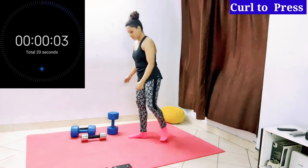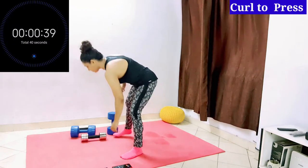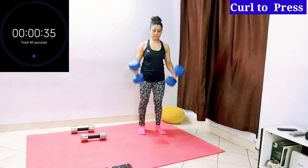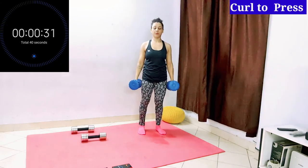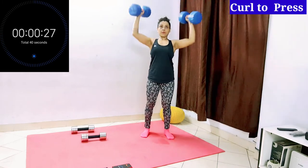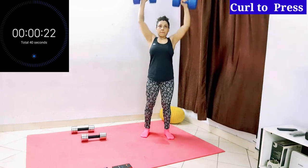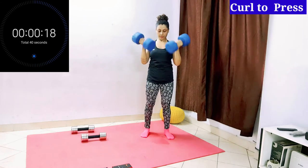Our next workout is curl to press. Start with your feet shoulder width apart and arms by your side with your palms facing out. Bend your forearms until your hands or weights touch your shoulders. Make sure your elbows are kept firmly by your side for this movement. Keeping your arms here, rotate your palms so that they are facing forward. Push your arms over your head until both arms are extended straight above your body.